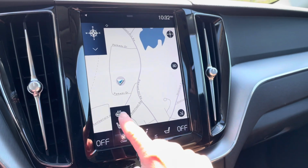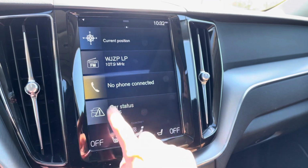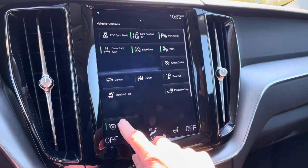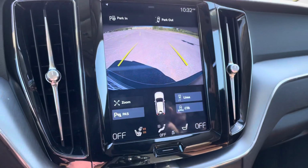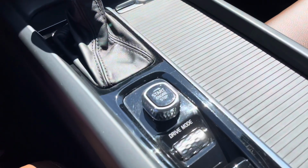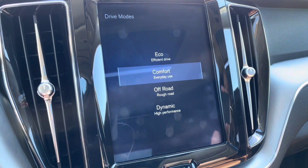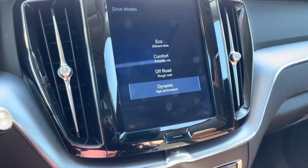Navigation here. This car has heated front seats and heated steering wheel, as I said, with the climate package. Over to the left here, this is where you'll find some vehicle functions, and you can move these around. See what you use the most, put that right up front. Maybe I like to have the camera up front there. This has adjustable drive modes. So this roller bar, you'll scroll through this, and make the decision for the day. So many options.